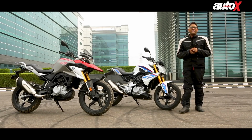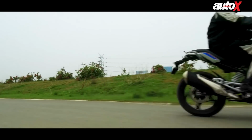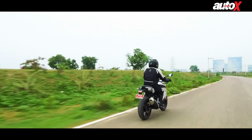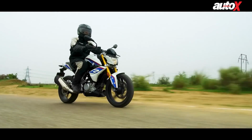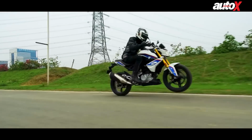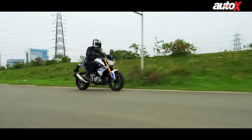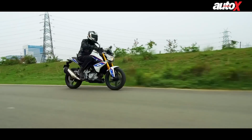The R, on the other hand, is an ideal street bike. You twist the throttle and it does try to push you back a bit, but the nature of the engine is a little bit more linear, though the throttle can be a bit more jerky. The riding stance is a lot more aggressive, but again, it is ideal for the city and it does let you beat the traffic with ease.